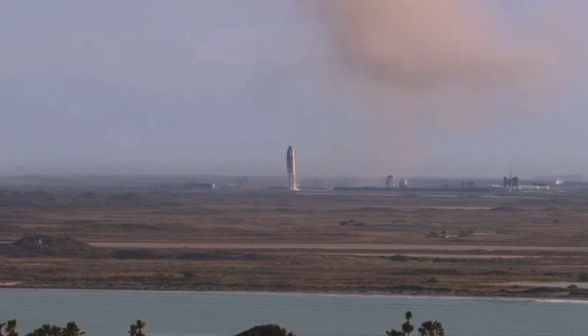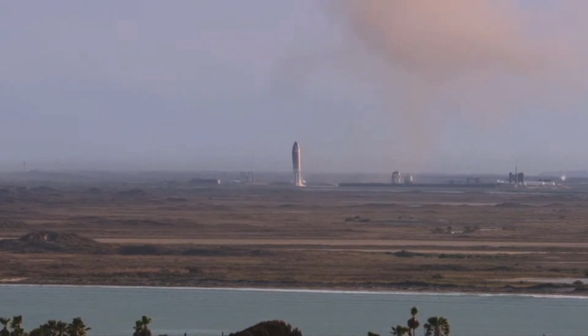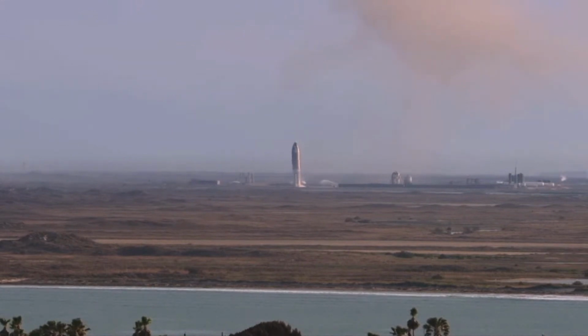As a reminder, the key point of today's test flight was to gather the data on controlling the vehicle while re-entering, and we were successful in doing so. We had a nominal ascent. We had the maneuver to place Starship horizontal when we reached 10 kilometers right on time.